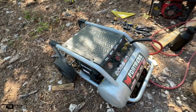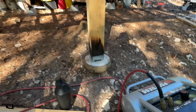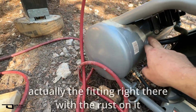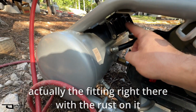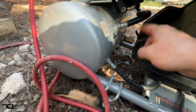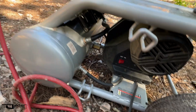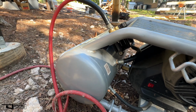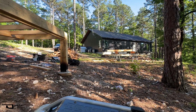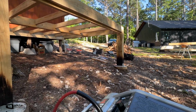My only complaint about this unit is that it leaks incessantly, and I've just got to spray some soap. I don't know if it's on this manifold here or in these connections here, but I can hear it right now. But as far as has this thing earned its keep, I would say absolutely. I've framed the house with it. I've done a lot of projects with it, as you just saw.